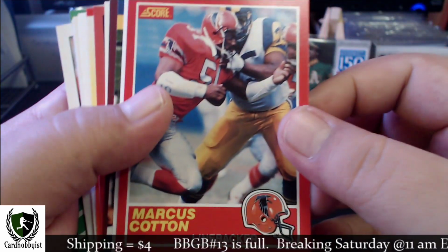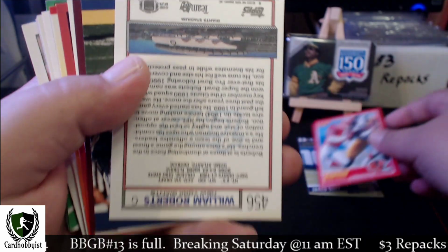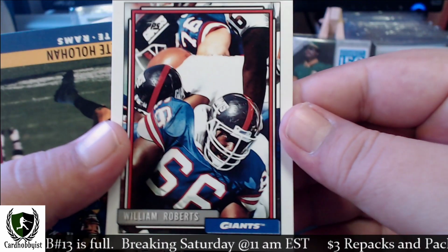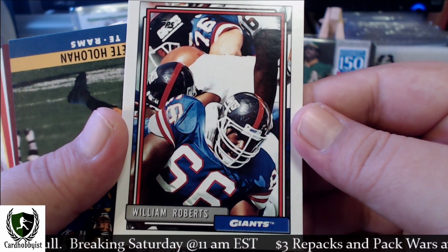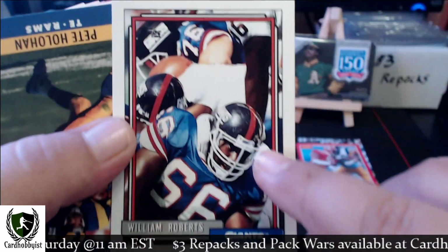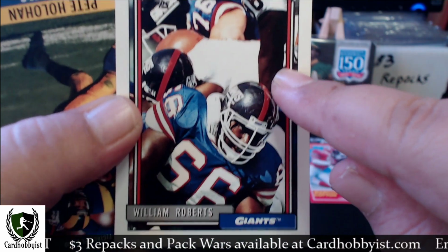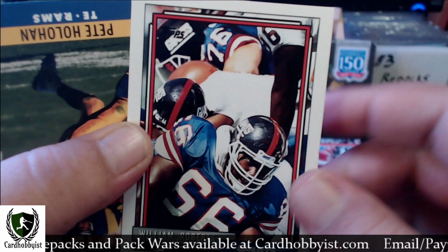We got a Marcus Cotton, those old red Falcons unis. We got a William Roberts. It's a funny picture there. I'm guessing that's William Roberts, and you just got this mass of humanity in a pile behind him. Looks like a Browns player right there. It's wild.